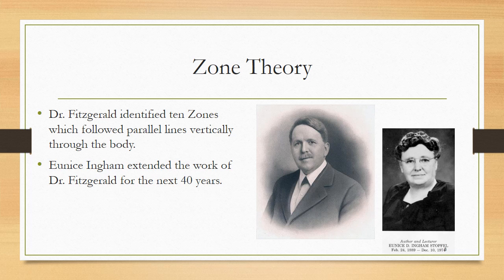Dr. Fitzgerald identified 10 zones which follow parallel lines vertically through the body. Hence, a reflex in the zone of a specific finger or toe would affect any organ or tissue group within that zone, from the toe all the way to the brain. This was the system taught by Eunice Ingham. Eunice Ingham extended the work of Dr. Fitzgerald and painstakingly mapped the feet and all the corresponding organs and glands of the body.